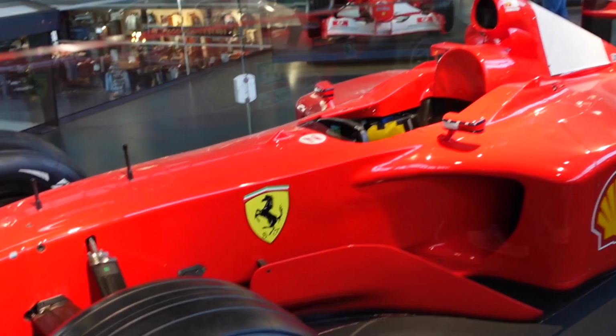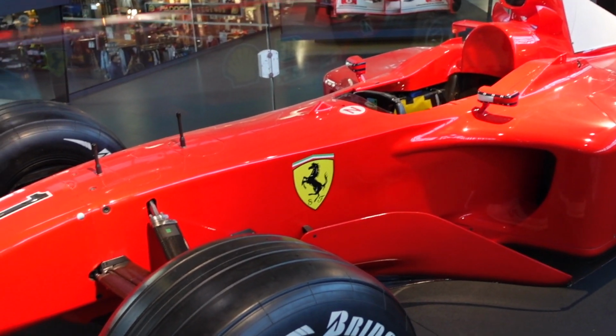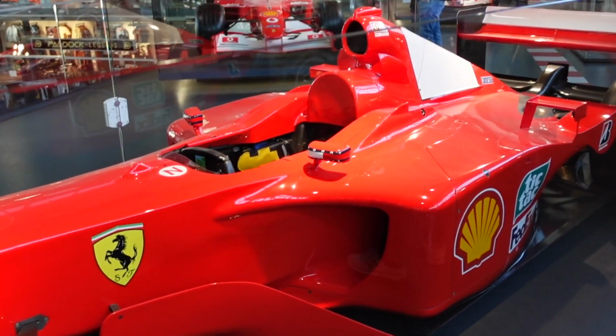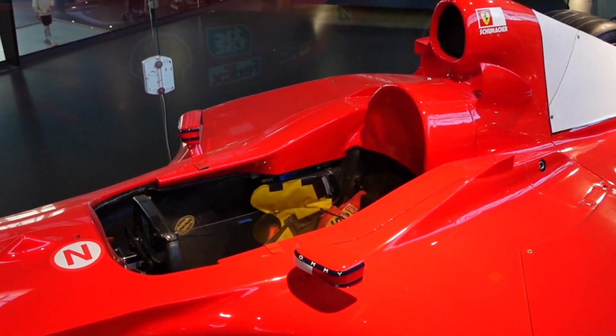Maybe a bit of history for this one. He won like 9 races in this car. That's quite special. Good year for him. 2001. The air scoop on top is a bit smaller.